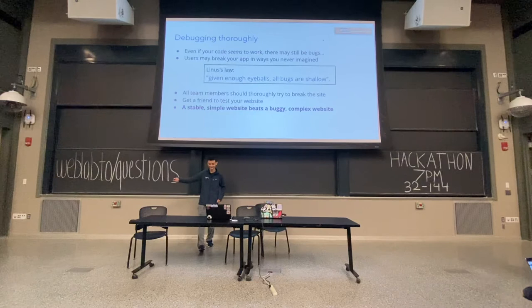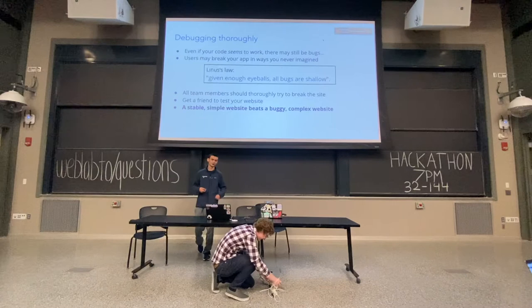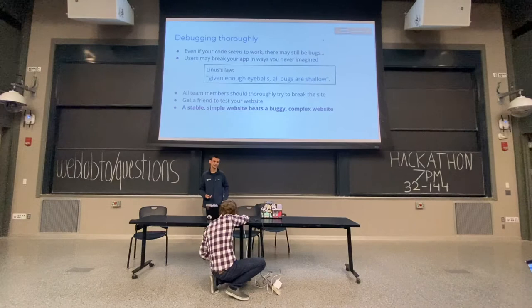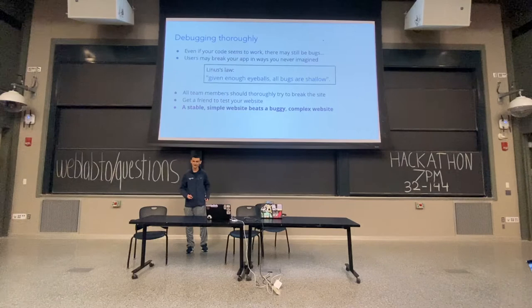Even if your code seems to work, like you open up localhost 5000 and nothing breaks, there might still be bugs lurking in there. When we test your app, a lot of the time we're going to uncover some bugs you never imagined, because when people use your app, they might break it in ways you never could have possibly imagined. You guys have been using the web app portal, and I was like, oh wow, somebody's added emojis to the team name. I never thought somebody would do that, but it totally broke the website.